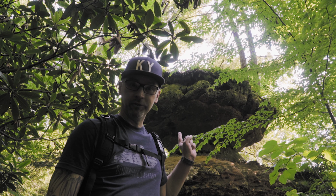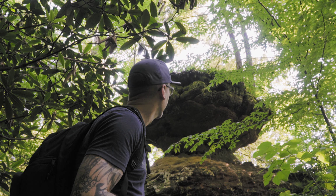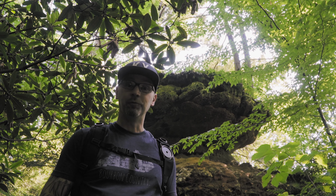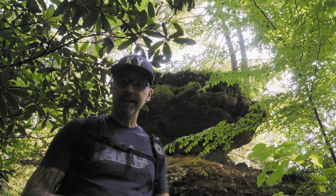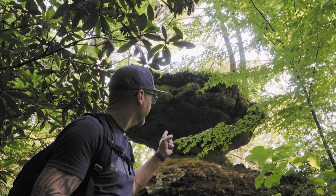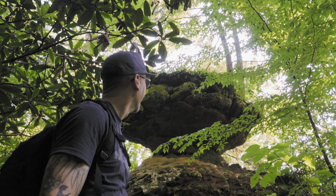That is the Balanced Rock. Now, I don't know that video is going to do it justice, but that thing is really impressive, and it is humongous. And it's just sitting on that tiny little sliver right there. It's really cool.